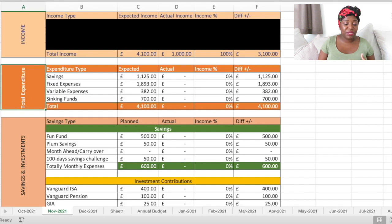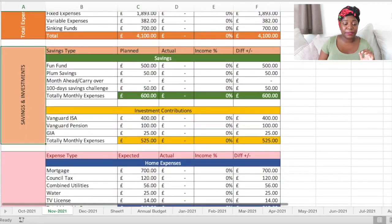So my savings, I'm hoping to add 1,125. My fixed expenses, I'm hoping to spend less than 1,893. Variable expenses, I am hoping to spend 382 or less. And in sinking funds, like I said, it's one of my goals. I would like to add at least £700 towards my sinking funds. And that totals up nicely to 4,100, which is what we're thinking we are going to work with for the month of November. So moving over to my savings and investments.